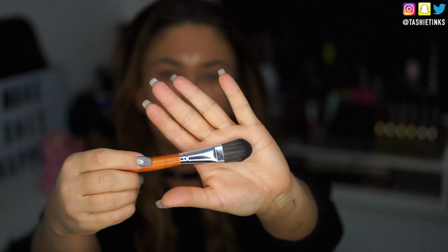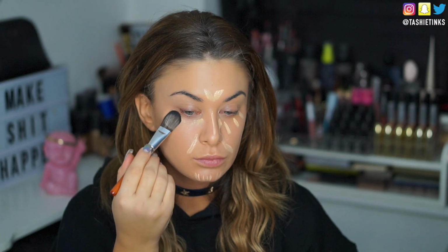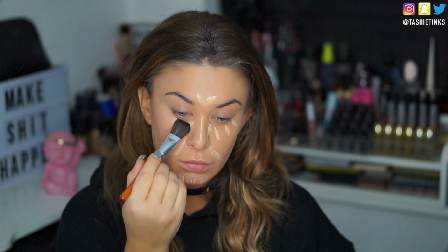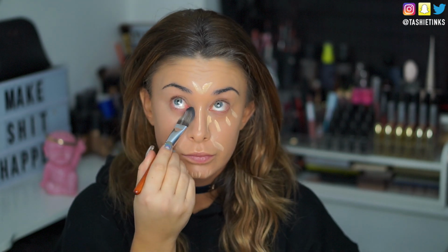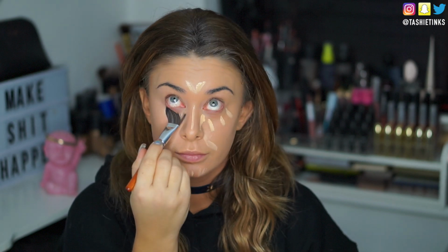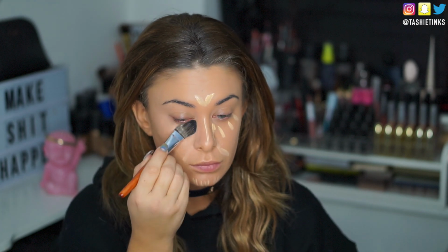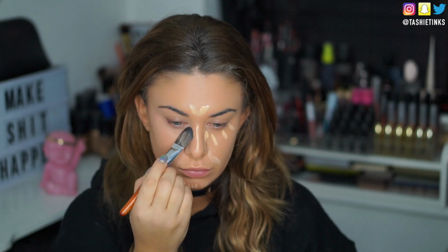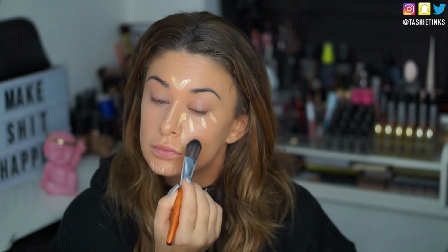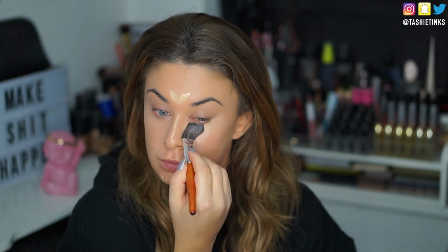So once I've done that, I am taking the flat foundation brush to pat this concealer underneath my eyes and drag it out to the outer edge of my eye as well. So just blending it down and outwards. And this brush, I wasn't sure if I was going to like this brush for concealer, but it is so good for concealer. I would never think to use it because it's obviously a foundation brush, but it worked really well for concealer. So I'm just blending that all in. And then I will be using the same brush to set this as well. Let's just wait till we get to that step though, eh?